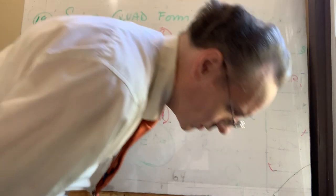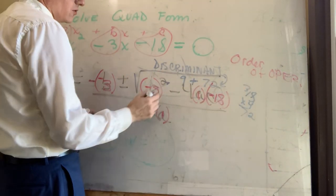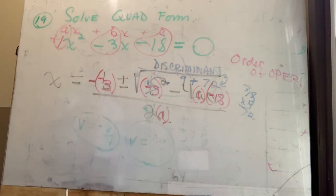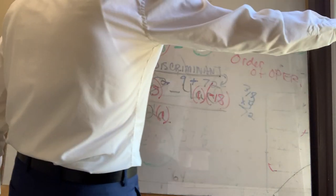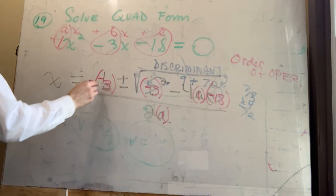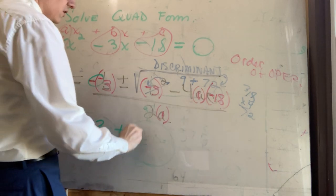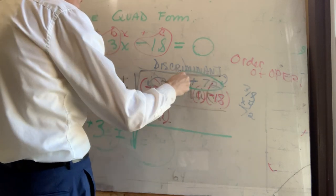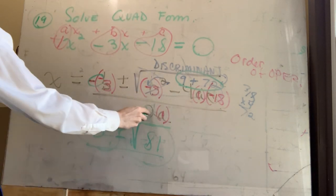That I duplicated that correctly, right? I'm sorry, it's positive 9 because a negative times a negative is a positive. All right, that means that in our next little line here, we're going to have this. We're going to have a double negative, which is a positive 3, plus or minus the inside guts of this, which are 9 plus 72, which is just 81. And this is sitting on top of 2 times 1, which is 2.